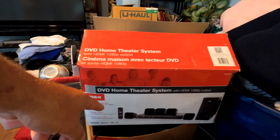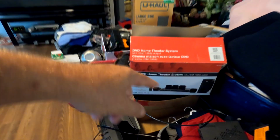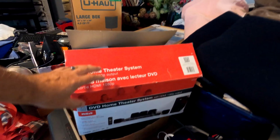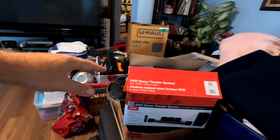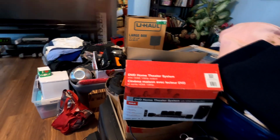Home DVD theater system thing. It's all in there. All the speakers are in there. The remote's in there. I tested it yesterday. It opened and closed. I'm going to have to hook it up to a TV and put a DVD in there, hook up all the speakers, make sure it all works. And this will probably be a marketplace type of ad. If it doesn't sell on there after, say, a couple months, then I may take it to the flea market just to dump it off.